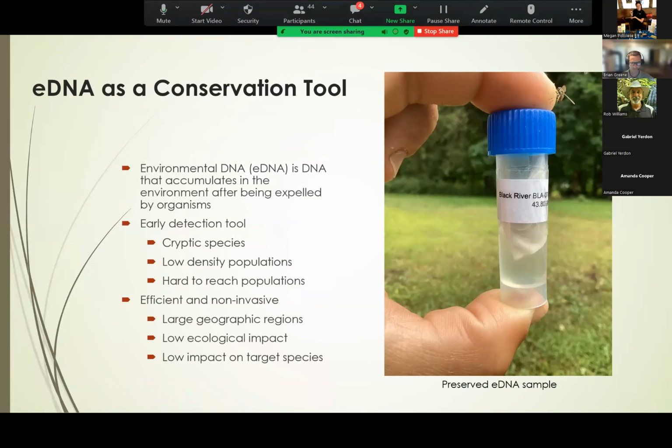As Brittany was mentioning, eDNA is a relatively new conservation tool. Environmental DNA is DNA that accumulates in the environment after being expelled by organisms, be it through feces, urine, reproductive byproducts, sloughing skin cells, etc. And eDNA can be very useful as an early detection tool for cryptic species, low density populations, and hard to reach populations, which is especially applicable in our situation, trying to early detect our invasive species. It is also an efficient and non-invasive method compared to traditional surveying.